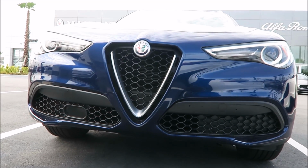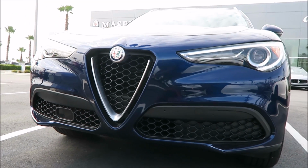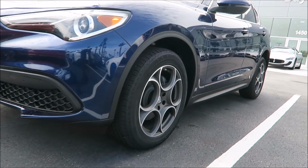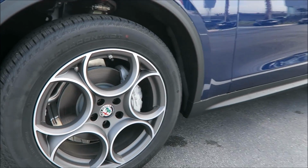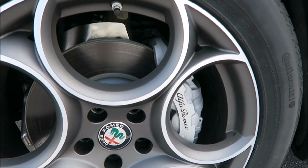I mean, from this angle, you can't even tell it's an SUV, which is crazy. 19-inch wheels with the silver Alfa brake calipers.